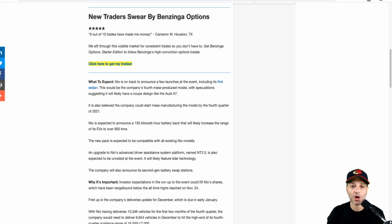Without further ado, let's get right into it. NIO stock, should you buy NIO leading up to NIO Day? Okay, so here is what we already know. And it's important to get out of the way what we already know because this is called known information that is usually priced in.